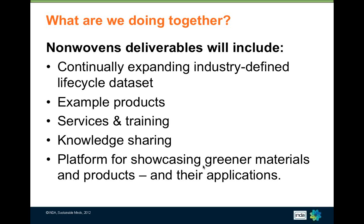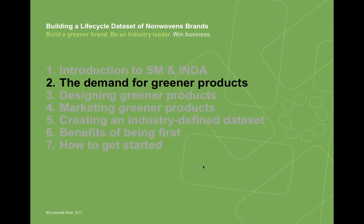Together, we will be delivering a continually expanding industry-defined lifecycle dataset, which is what we're here to talk about today, example products, services and training, knowledge sharing, and ultimately creating a platform for showcasing greener manufacturers and their products and the applications of these new materials and processes.